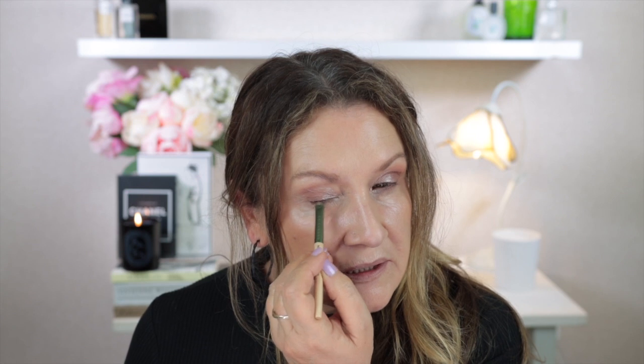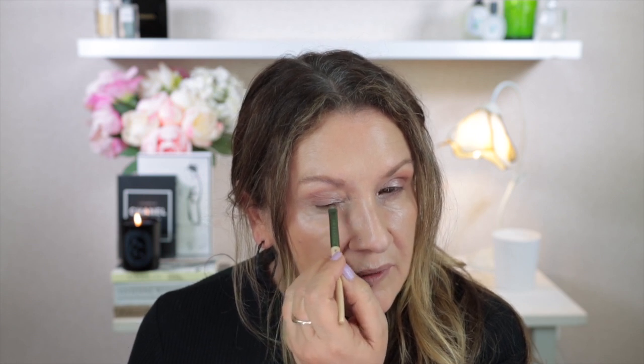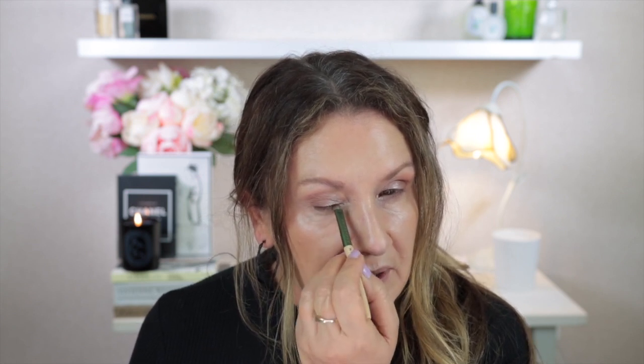And then again, just like the other eye look, I've got the smoky brown shade on my Tukahoto brush and the Charlotte Tilbury Airbrush Flawless Finish Spray, and just spray the brush. I'm going to use this just to give definition to my upper lash line. So that is eye look number 2 done.